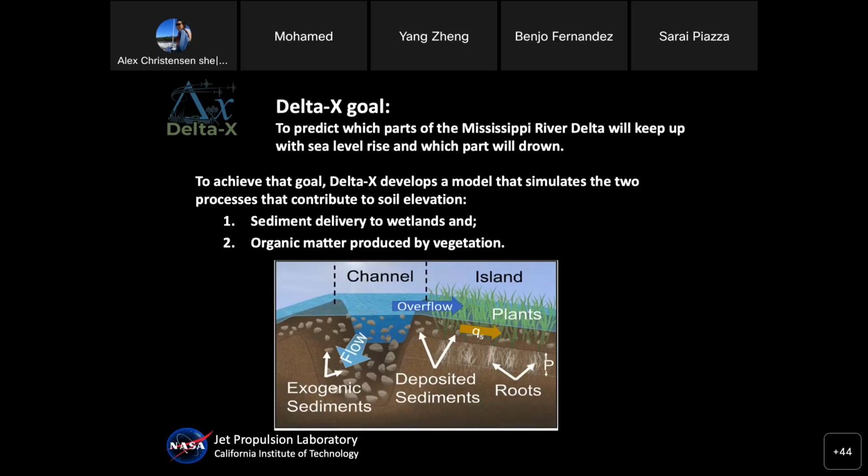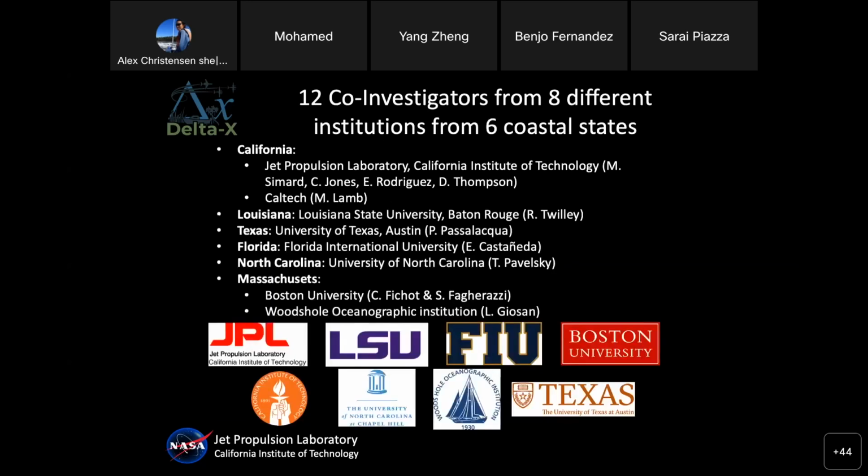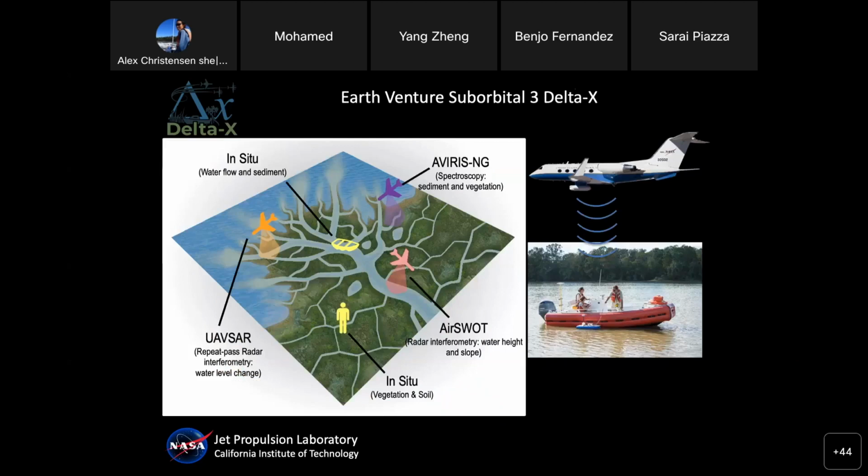So Delta X looks in particular at these 2 processes using a set of airborne and in situ observations. This project involves 12 co-investigators from 8 different institutions, all of them in coastal states, which are listed here. Delta X uses 3 different aircrafts with instruments on board with concurrent in situ measurements to calibrate and validate those remote sensing measurements, but also to calibrate and validate the models that Delta X is developing.